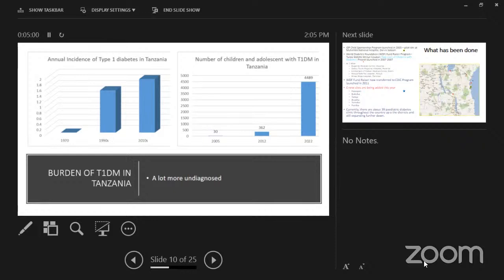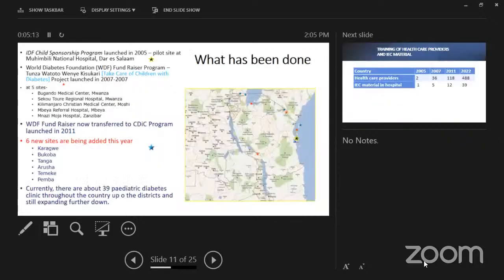And these are the numbers we have. We're about 4,500 or so. But these are the kids we know. The other ones we don't know. Sorry for the busy slide, but this is how it started. Again, we had support from Life for a Child, and that's where we started the first clinic in the initial hospital. And after a few years, in 2007, we had five more sites by a different project, but they're both working with the Ministry of Health. And currently, we have about 39 clinics with 4,000 and so kids.